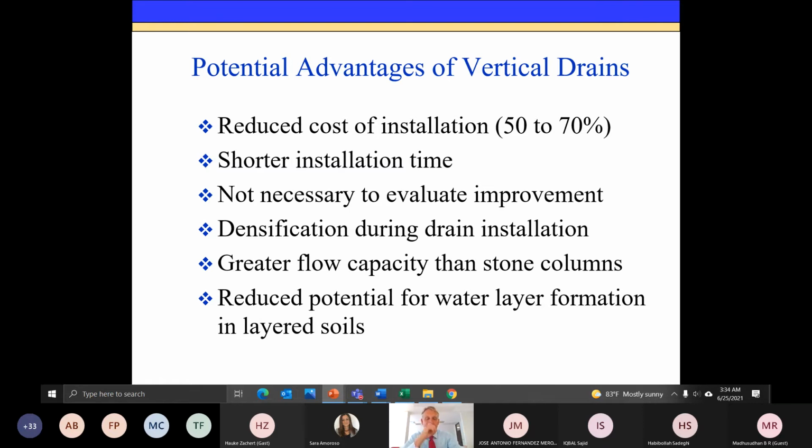Because of the hollow center on the pipe, there's much greater flow capacity into these drain pipes that were maybe 75 millimeters to 100 millimeters than you would have from a stone column. And there's reduced potential for a water layer formation in layered soils. What exactly do I mean by that?